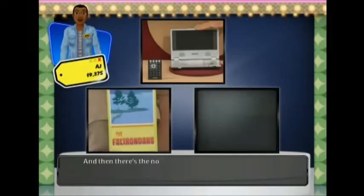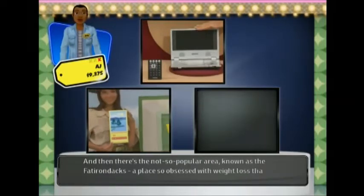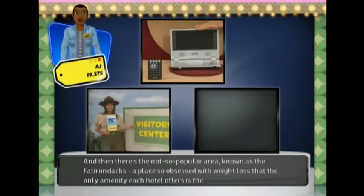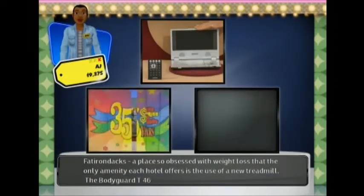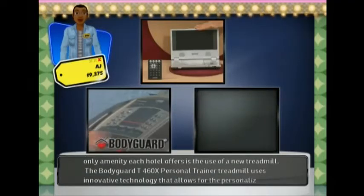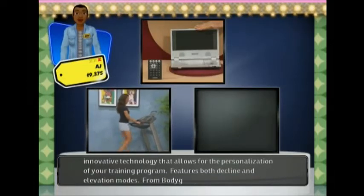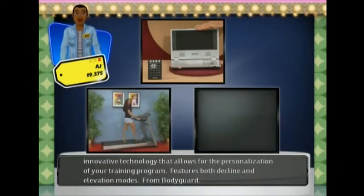And then there's the not-so-popular area known as the Fat Adirondacks, a place so obsessed with weight loss that the only amenity each hotel offers is the use of a new treadmill. The Bodyguard T460X Personal Trainer Treadmill uses innovative technology that allows for the personalization of your training program, features both decline and elevation modes from Bodyguard.